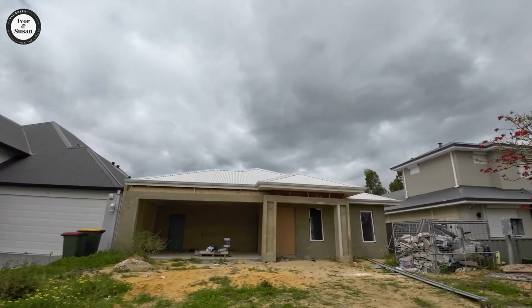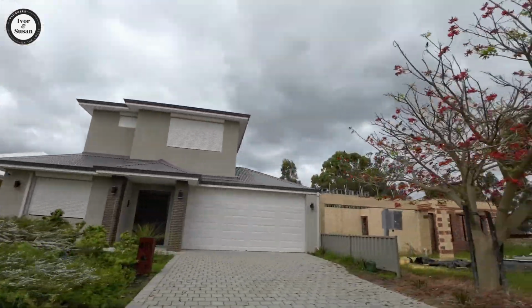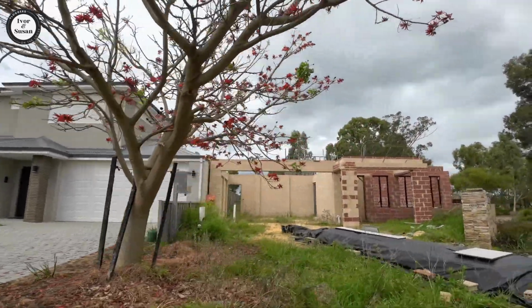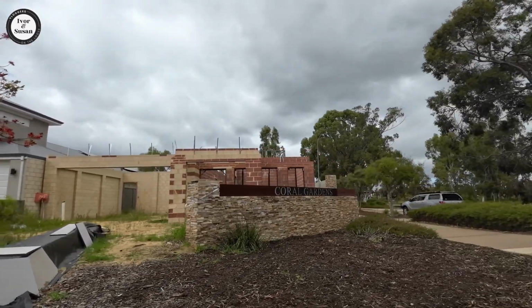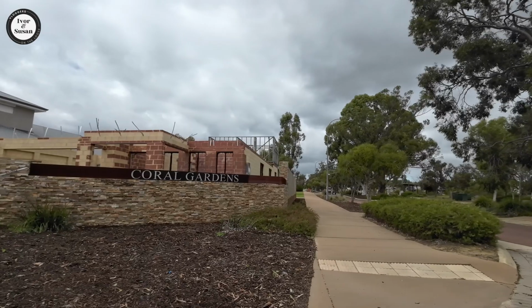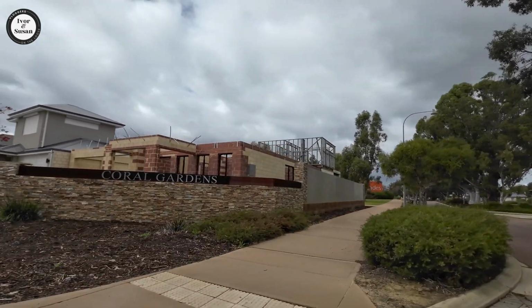There's a house there being built. There's a couple of double stories. See these two here? They're touching each other, these two houses. This one here looks like it's come to a complete standstill. This is called Coral Gardens Estate in Byford. Looks like a nice estate.